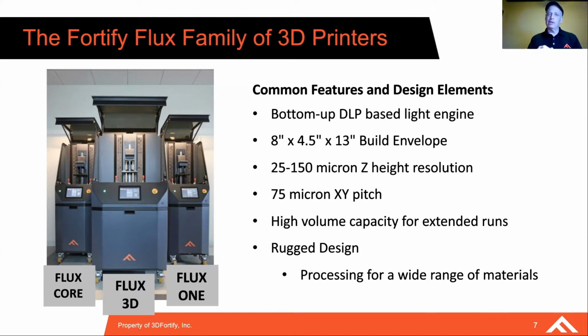I'll be going over in a minute the differences between these machines, but let's first talk about what's common about these machines. They all use the same bottom-up DLP-based light engine. It's an industry standard type of light engine. So in many ways, we leverage other technology that's in the market.